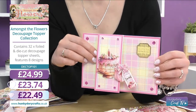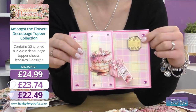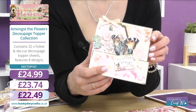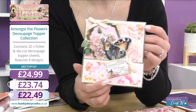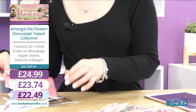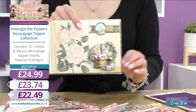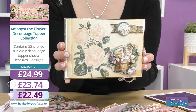We've got another one with that cake and the pastel plaid. Again, if you have got that essential book of sentiments, if you are making large cards and you just need a little space filler, they are so, so great. They make beautiful stepper cards as well. Again, we've got that tag with that butterfly there as well. So do utilize all of your dies, all of your gemstones, absolutely everything that you've got just hanging around your stash. We've got that teacup there. We've got the kitties. They're so sweet.